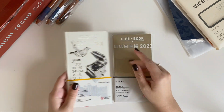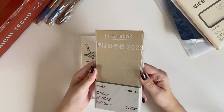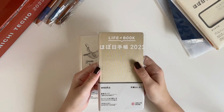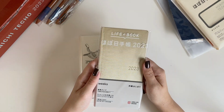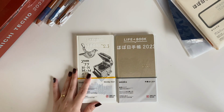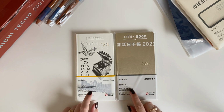Very, very happy. And then I also got the champagne gold cover. This is a shimmery, shiny sort of paper. Maybe when I unwrap it, it'll show up a bit better on camera. But yeah, I'm so excited about this one. I just thought it was so beautiful. I think these 2 pair so well together and are so cute. And I also got one in Japanese and one in English.